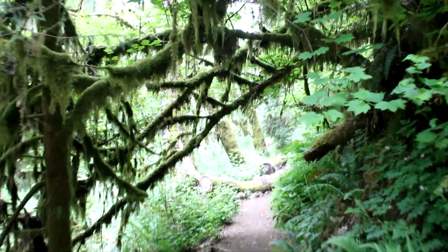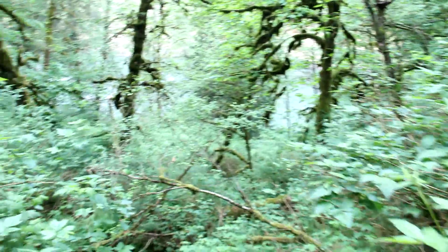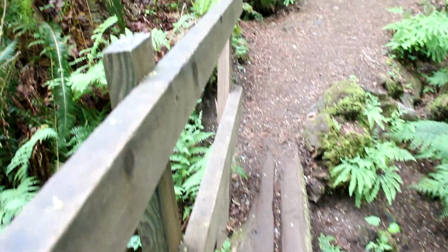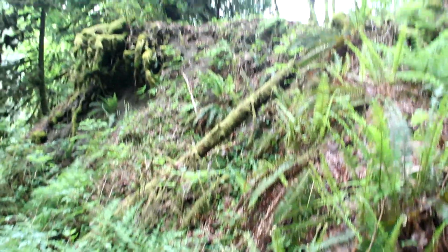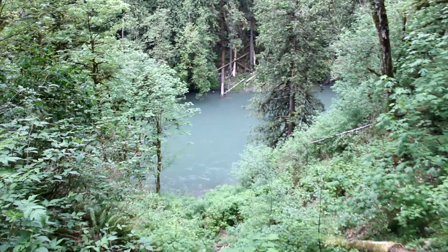Gorgeous, gorgeous place to live. I always feel closest to God when we're out in nature. You can see the river down there. This is their half-baked solution to where the trail gave out there. Up we go. And there is a better view of the river.